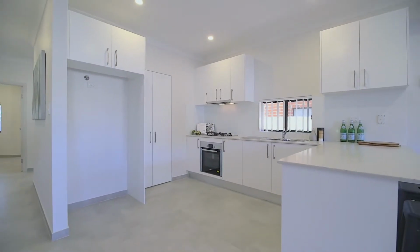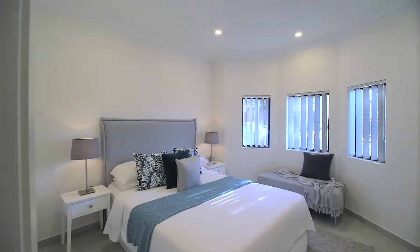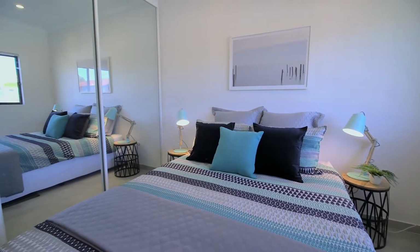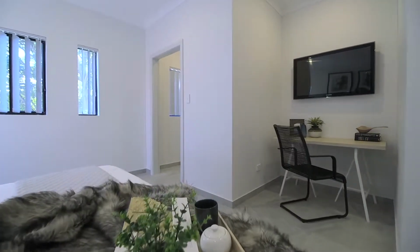The Caesarstone kitchen has a walk-in pantry, and the home offers generous bedrooms and stylishly appointed bathrooms. There are a total of 4 queen-size bedrooms, with the master featuring a study nook, walk-in robe, and a luxurious ensuite.